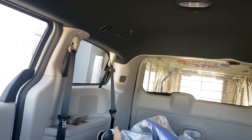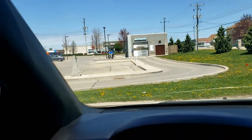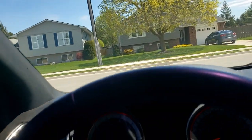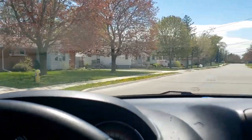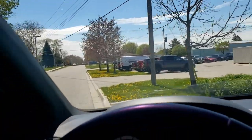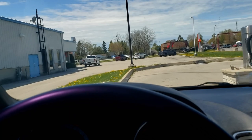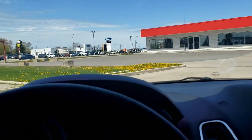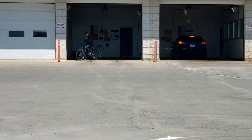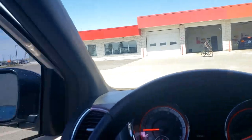Timer letting me know how much time I have. Oh, it just ended. Another car wash there. Okay, let me go back around. Wow, there's like three people lined up for the touchless. Oh, guy going to put his bicycle through the car wash? I once knew a crazy guy that put his motorcycle through a car wash. All right, let's have a look, see how it did.